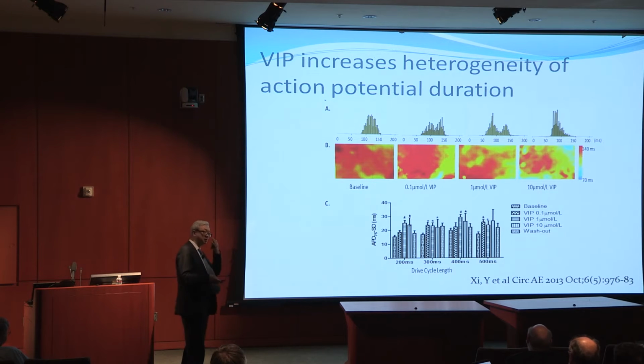It doesn't mean it's zero expression, it's just not enough to be picked up. And more interestingly, the distribution of action potential duration undergoes a shift from this baseline. It's a nice Gaussian distribution. This is a distribution of the action potential duration, the histogram. Nice, this is baseline, and that's a map color coded for the action potential duration.